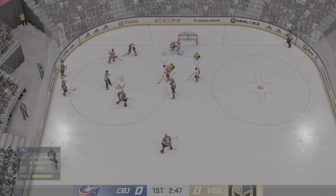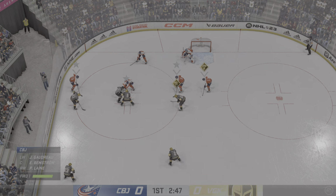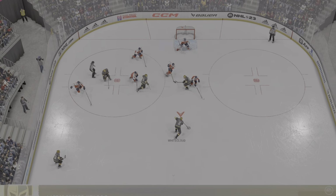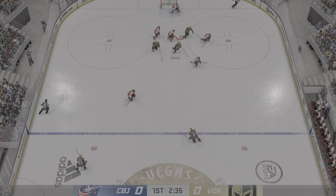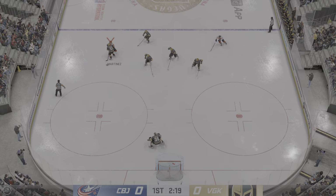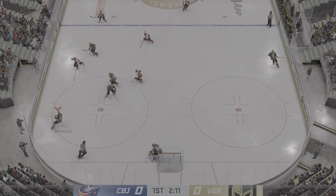Gaudreau's got great hands. His puck on a string zone ability means he can stick handle his way into scoring chances. Stone's good at transitioning the play with his yoink zone ability. That's when he steals the puck to get on the attack. I'll be watching closely to see if one of those players can give their team the edge.